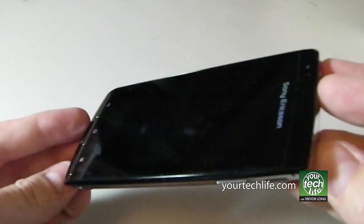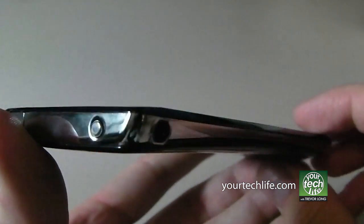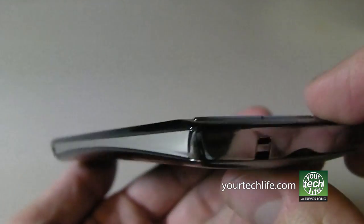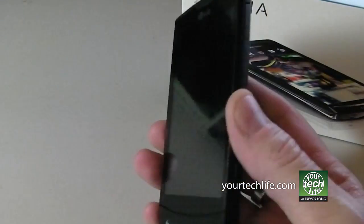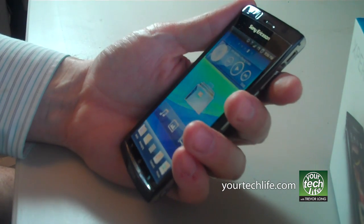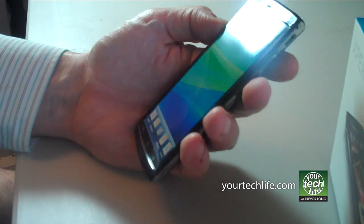The second thing is the weight. This is something like 117 grams, which is around 20 grams lighter than the iPhone. Now, 20 grams doesn't sound like a lot, but let me just tell you that it feels like a lot. Compare it to, again, not the perfect comparison, the LG Optimus 7 here, and you're talking about 40 grams difference. It really makes a difference when you sit them side by side, when you pick them up and see how it feels to you.